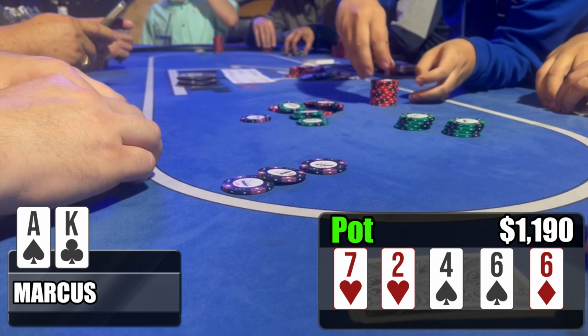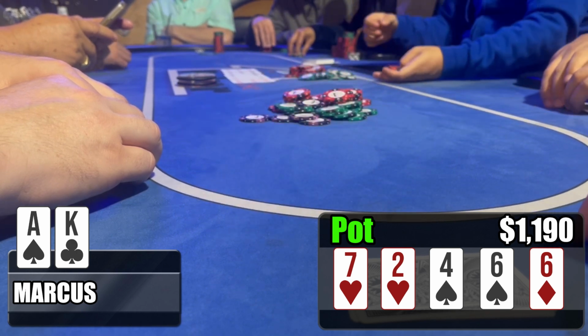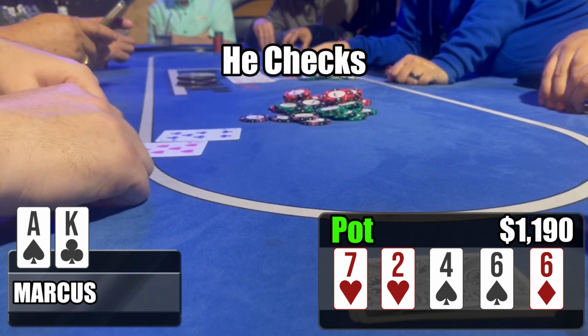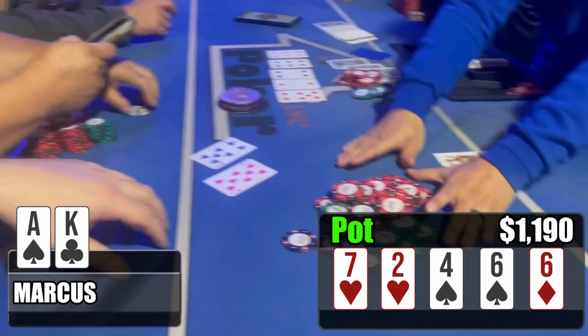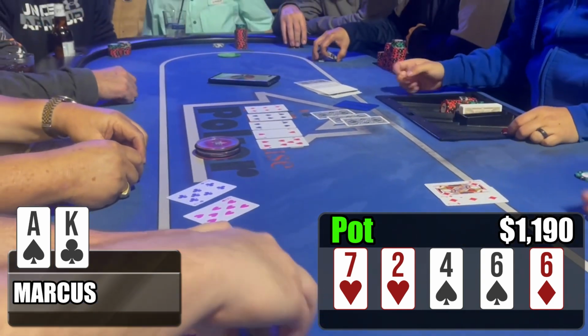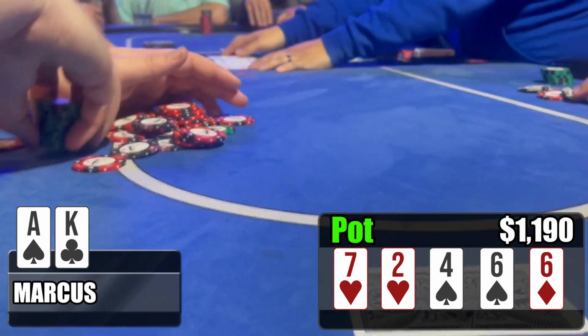The player thinks about it in the cutoff for a second, and eventually he decides that he is going to check as well. He flips over his cards, showing that he called $125 pre-flop with 7-8 offsuit, flopped top pair, and won himself a $1,190 hand. Good for him. GG. Let's go to the outro to see how I really feel like I played tonight.